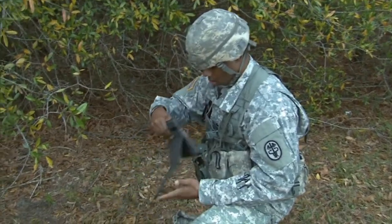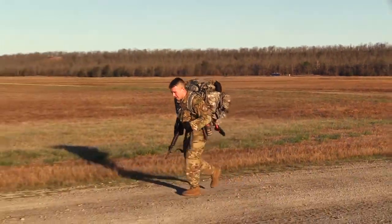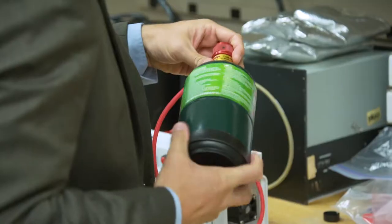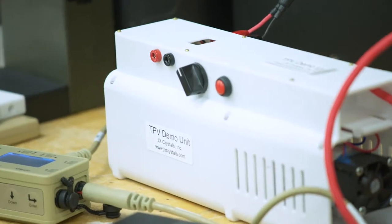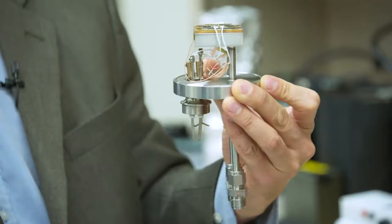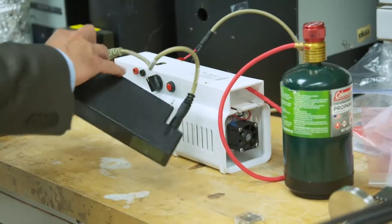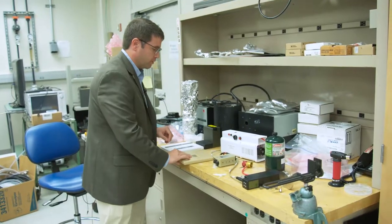The soldier is the most important platform that we focus on within the energy and power side of the house. So reducing the demand of the electronics, but also we have to increase the amount of energy that we can provide a soldier. One of our first prototypes is a propane fueled system. We flow the propane through this unit. The propane is combusted in an area that's contained in here, and then we use a photovoltaic cell to convert that light energy into electricity. One of our focus is to take this type of package and put it into something that the soldier is familiar to carry.